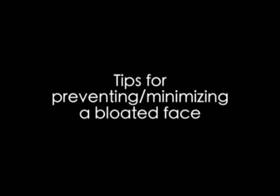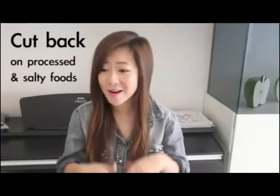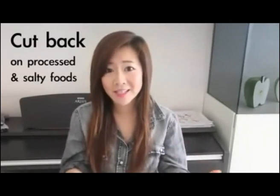Tips for preventing and minimizing a bloated face. Salty and processed foods contain a lot of sodium in them, which is a huge factor in giving you a bloated, puffy face. What happens is your body will try to retain the water, and by retaining the water, it tries to dilute out the sodium, hence giving you a bloated, puffy face. So definitely try to cut back on your instant noodles, pasta sauces, whatever it is.